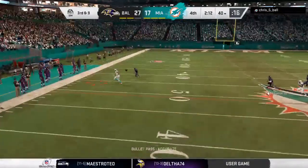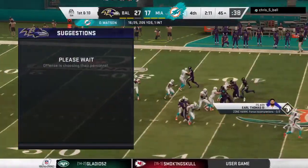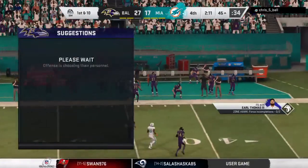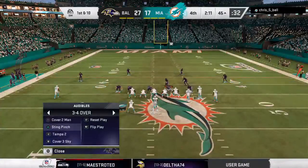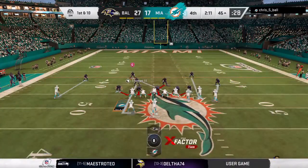Now Watson operating from the gun. He's got a man. It's Williams. And out of bounds on the other side of midfield at the 45. A Miami 1st down on the 14-yard pickup. So in Raven territory now. Here's a 1st and 10 at the 45-yard line.